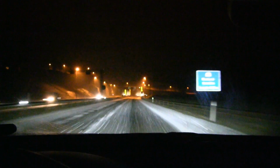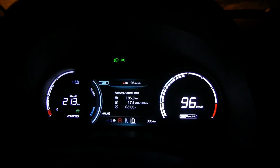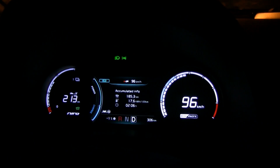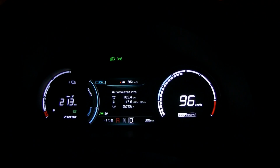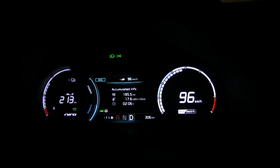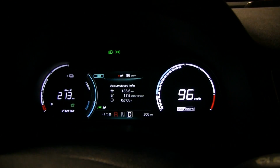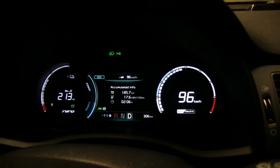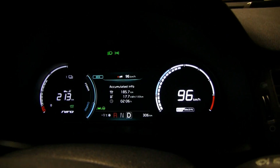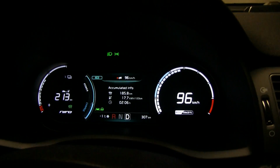Whoa, and I see now in the snow that Alcas stopped working. There is no green steering wheel anymore. Now it comes back. Let me see, we're entering a tunnel. It might come back in the tunnel, but it seems like it can't deal with too much snow. Come on, Alcas, come back. There. Okay, let's see when we exit the tunnel what happens.